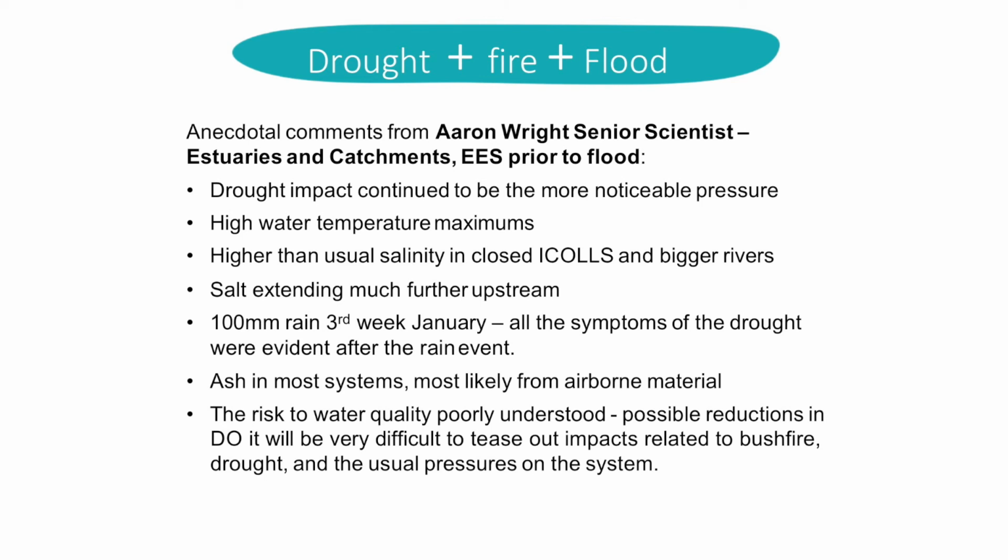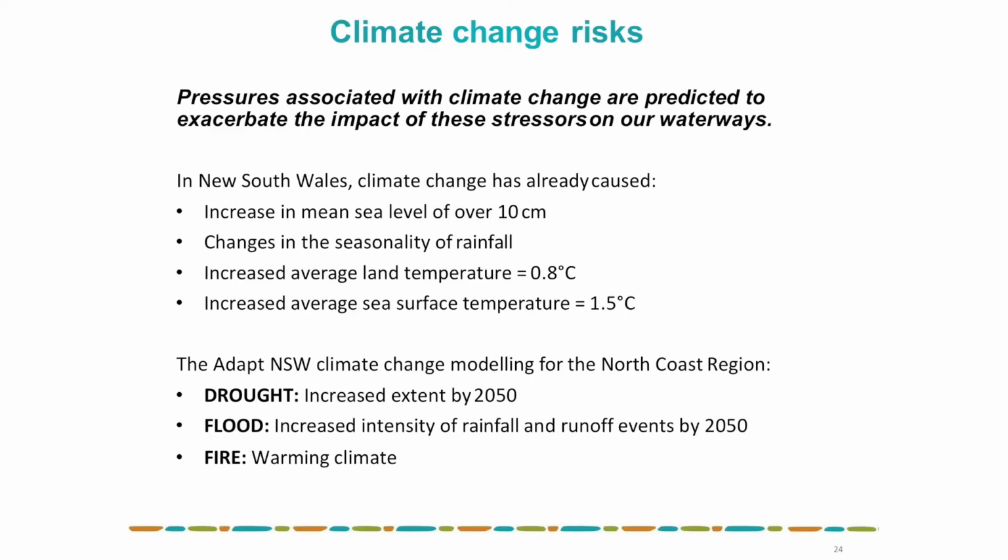The risk to water quality from fire is still really poorly understood, and this year hasn't really helped because we had the fire, but we'd previously had the drought and then the rain, so they haven't really been able to tease out and isolate what was the impact of the fire and what was the impact of the flood and so on. So there is research going on, and I think a lot of that's focused on the south coast, and that will give us some information.